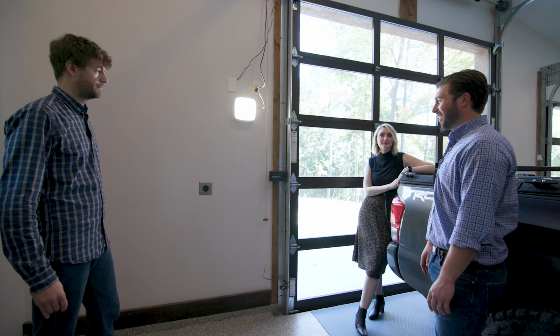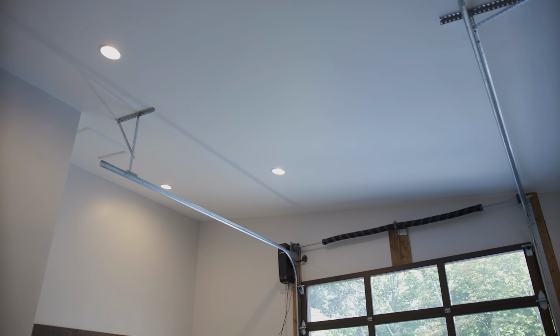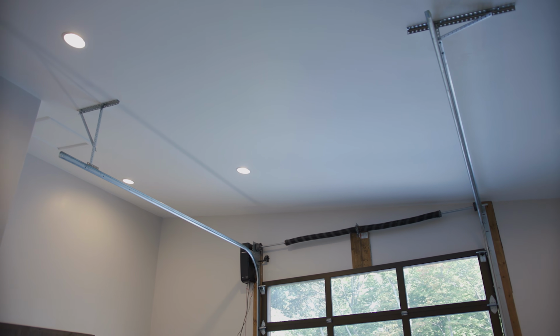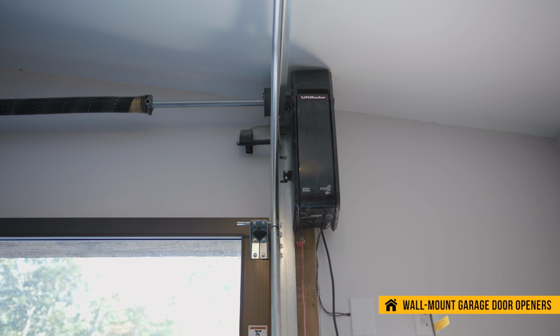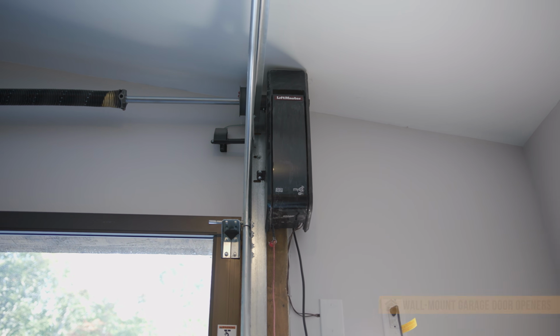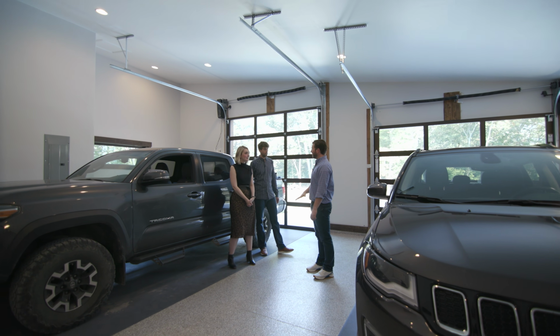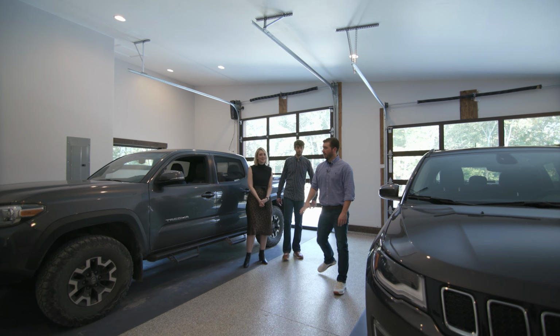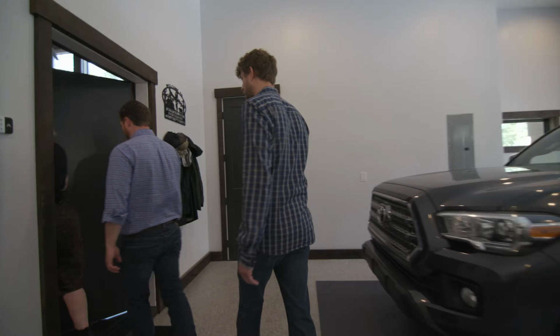Wow, great idea. So another nice feature in here is we did the wall mount garage door openers, which especially with the slanted ceiling, opens it up so you'll notice there's nothing hanging above the vehicles. Well, wonderful. You said we've got a duplicate of this space in the lower level? Yes. Oh, I'd like to see that. Are you using that as a workshop? That's right. Okay, great.